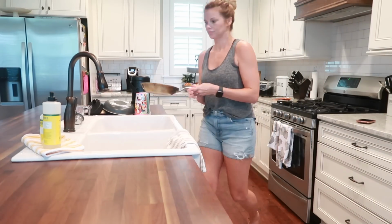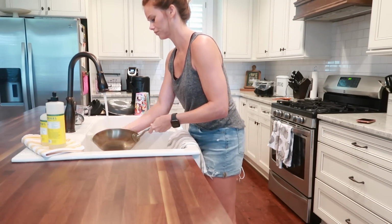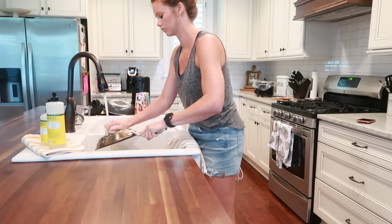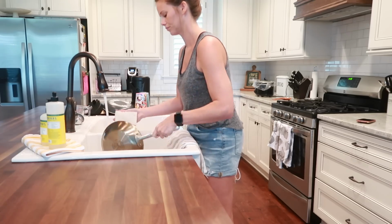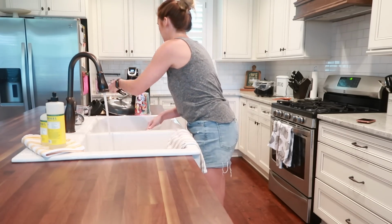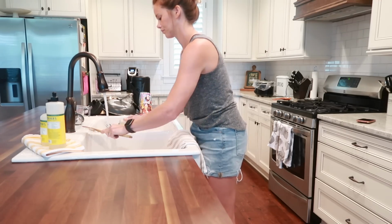Now, before I started the slow cooker meal, I actually did cook myself some egg burritos. So I'm going to go ahead and wash my pan here that I used for that. And then I'm going to sit down, and this is usually when I will go and reply to comments and check emails and do all of that on my computer for a little while. And then I will get back to cleaning.